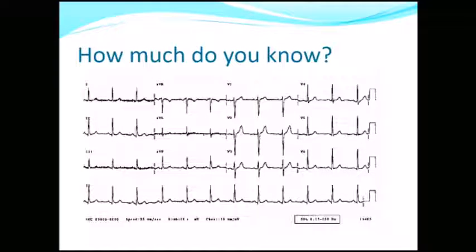So, person next to Josh, can you tell me what's wrong with this ECG? Just to see how much you guys know. No, probably not. I think this is a normal ECG. Okay, we'll go over STEMI criteria later, but there's probably a little bit of artifact affecting the baseline, but other than that, this is a pretty normal ECG, okay?